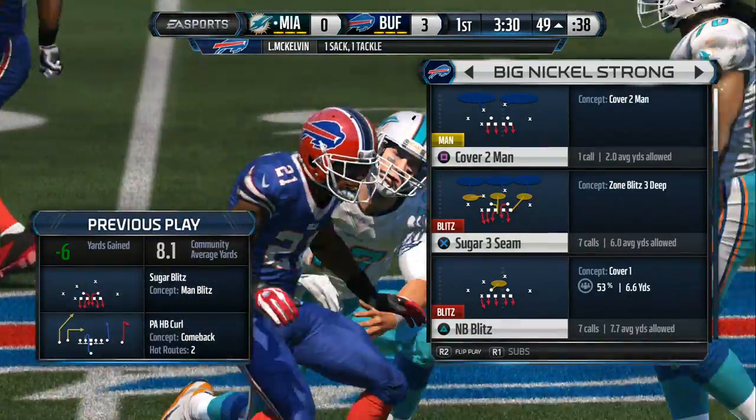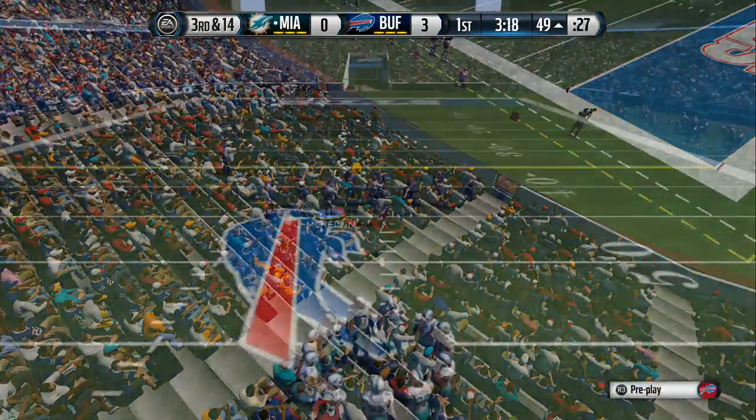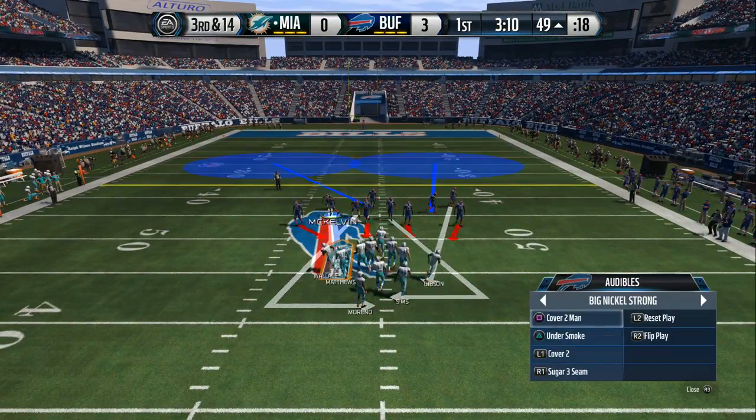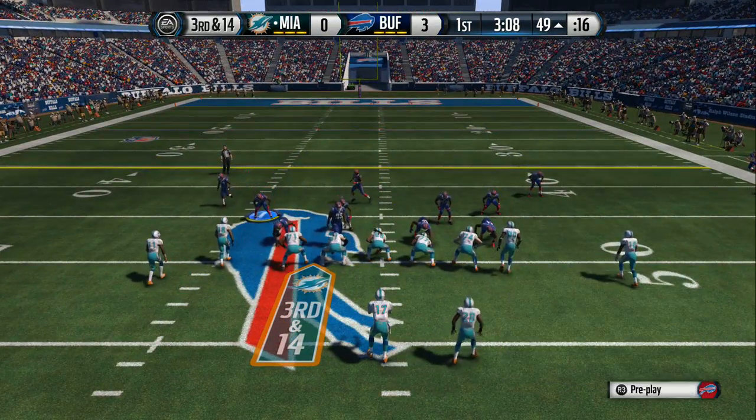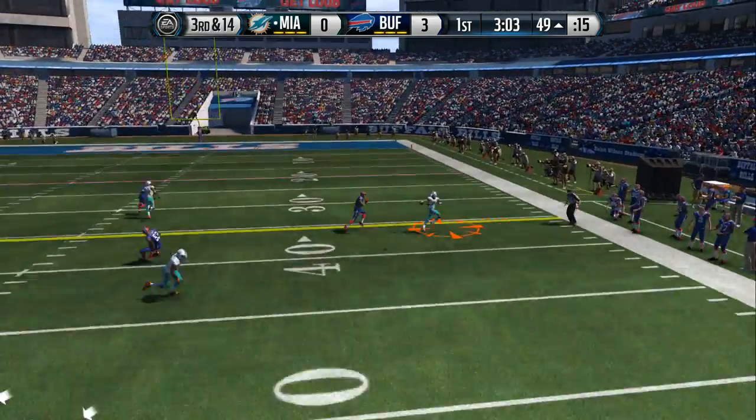What a good scheme that time by the defense. They confuse the offense. They blitz. They don't know who to pick up. And how about the defender? They must love this. Coming in free and gets a good clean shot on the QB and gets a sack.